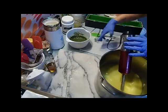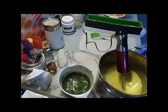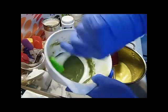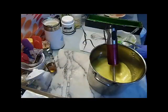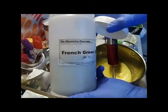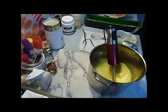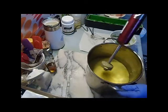There's also vitamin E in here, just because I use that. That's my normal additive. So I have vitamin E, French green clay, and if you've seen my other videos, I get my clay from there. Some of it, not all of it, but between that and the Moringa, it gives me the nice green color that I like.